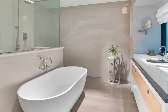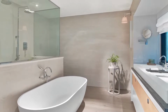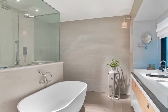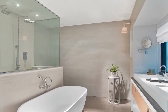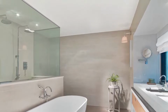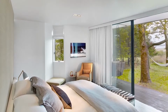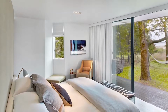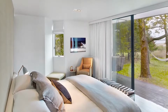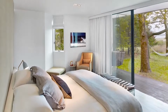So we converted that to this really beautiful, serene, quiet master bath. We aligned the tub and the shower and had this giant picture window that looks into the woods, which we love too. And a hanging swing? Was there a hanging swing? There's a hanging swing. That's in the guest suite. Guest. Yeah.